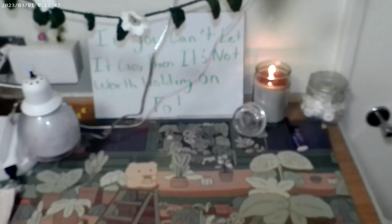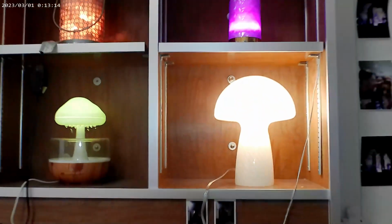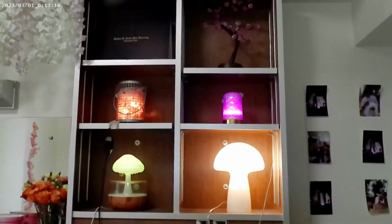Okay, so if you go up from the desk, you'll see I have these Polaroid pictures, and it was dark when we were doing this, but this is when me and Geneva painted pumpkins together and we took Polaroid pictures. She actually has the picture where it's both of us, and it was fun and cute.